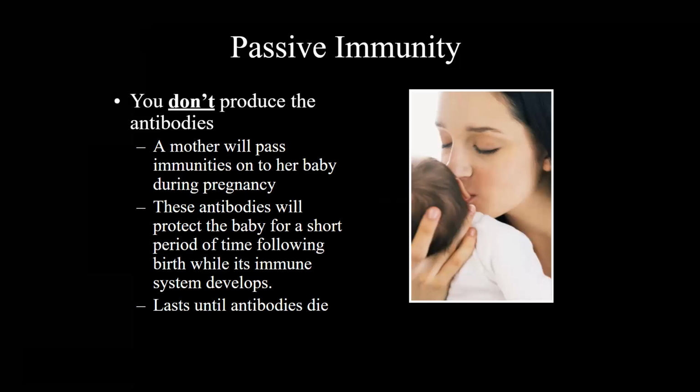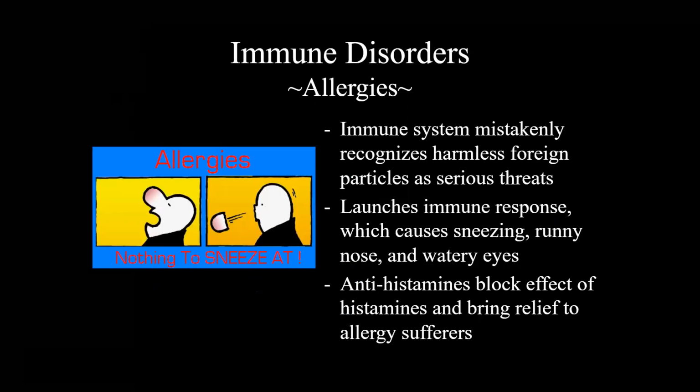So passive immunity is antibodies you get as a baby, inherited from your mom. Active immunity is the one that you have for the rest of your life, where you are producing the antibodies against the diseases that you encounter in your day-to-day life.